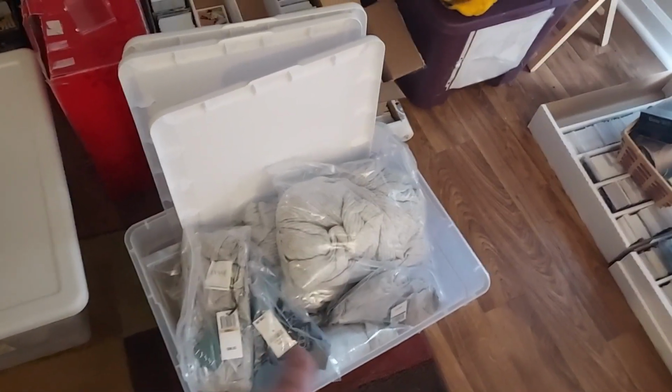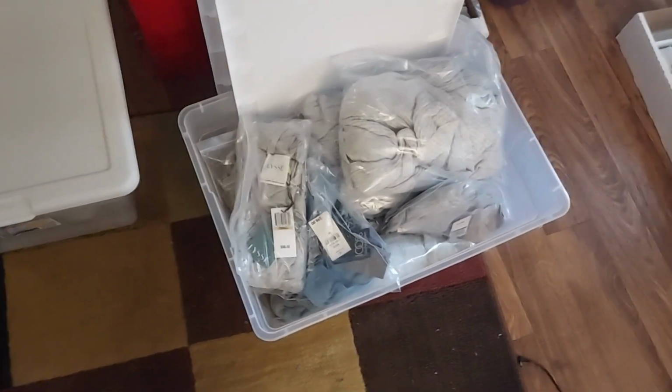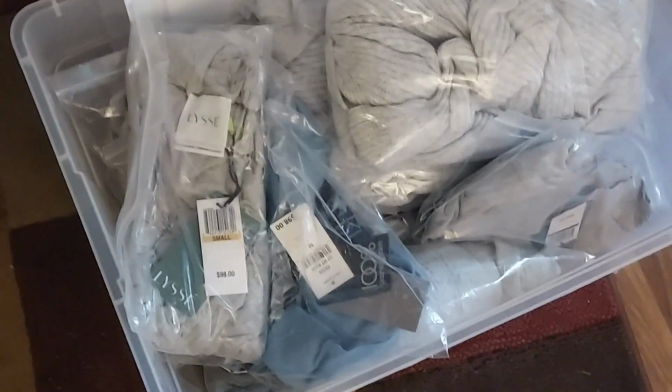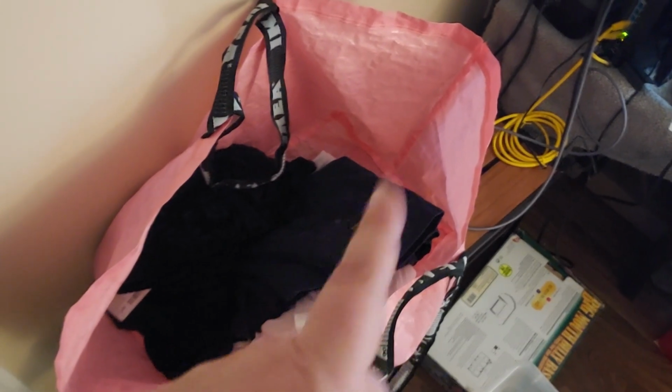But you see what it is. So I go through here. First thing I do, especially if it's got a tag on it, I'm checking Amazon, because there's some clothes that I can put on Amazon. All right, so if I can't sell it on Amazon, it goes in this bag here. And I'll show you what I do with this bag here once I get a nice full bag.